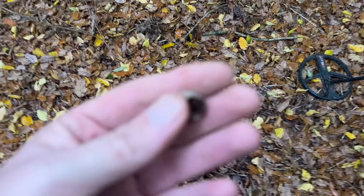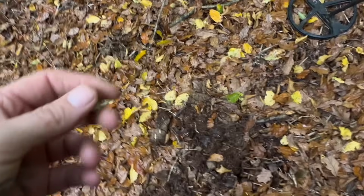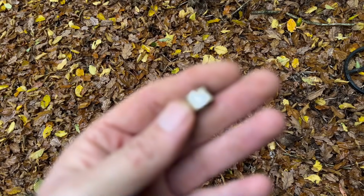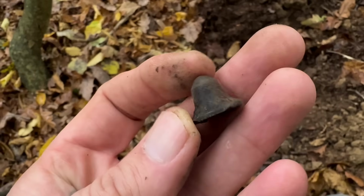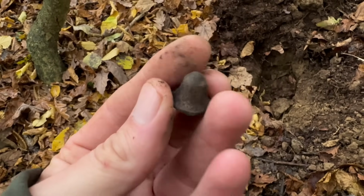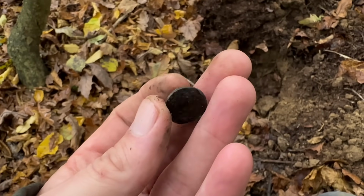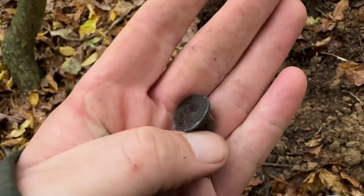Oh, the rain is coming down. I thought it was onto a ring then, but it's just a bit of screwed up aluminium. So yeah, bit of a shame. But anyway, let's keep going. As the rain is coming down, I've just had this out of the hole. Very tarnished. It's very heavy. I think that's lead, but no idea what it is. It's like a little lead hat of some description. Any ideas? Let me know in the comments below.